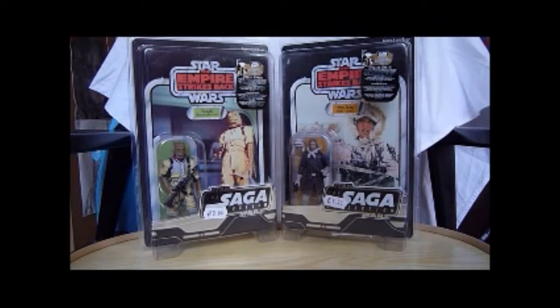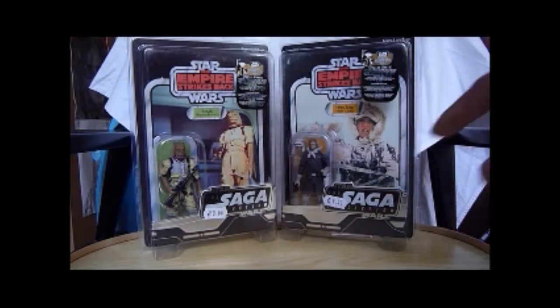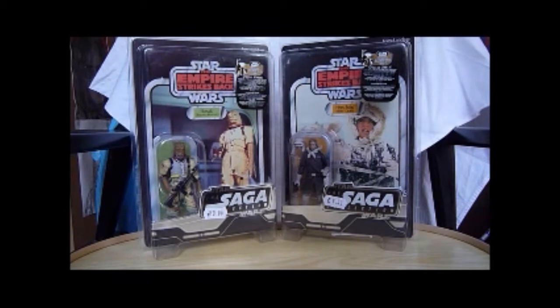Okay, so I picked up these two figures. I got the BOSSK Saga 2007 vintage style figure, which I've got in the Saga Legends now, but this is such a good figure. And in the UK, this one goes for quite a bit of money, so I got it for a tenner, 10 quid. It's a great figure, and I've also got the Han Solo, the same series, in Hoth gear, great figure. And you know, I've dithered over the Han before, so I thought I might as well get him.